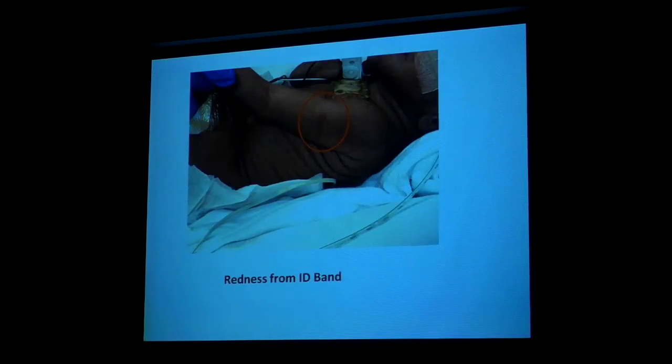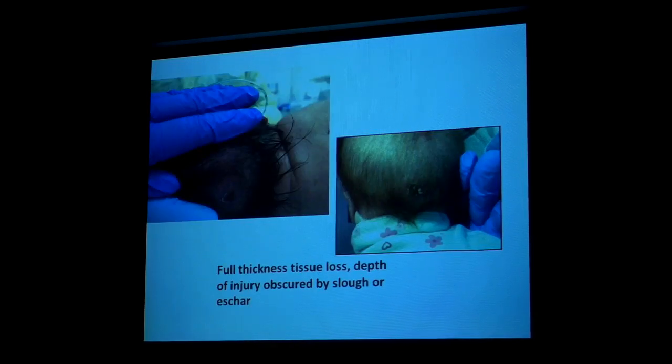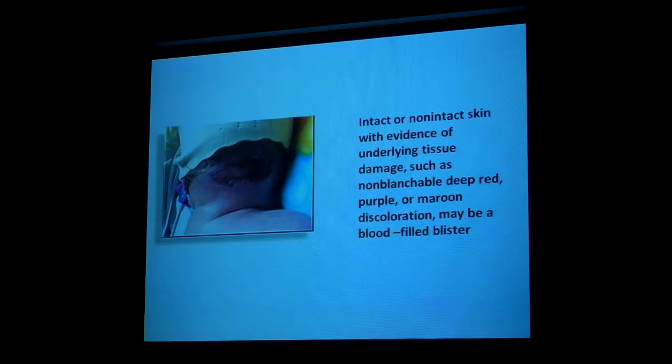Okay, so redness from an ID band, even ID bands. This one is non-blanchable. Stage one. If it was blanchable, then erythema. Okay. Yes. Full thickness tissue loss, depth of injury obscured by slough or eschar. Unstageable, though it's a small sore.